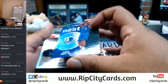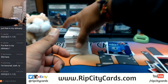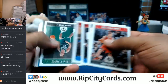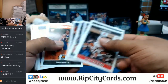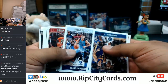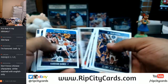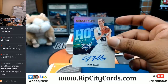Let this be an auto. Damn it. I want to pull that Dennis Smith. So is anybody going to tell me what Lurk Josh is talking about? I want that translated. Oh, man. I thought you understood what that was. Cody Zeller of the Hornets with the auto.